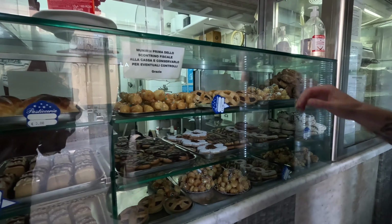This? What is it? I don't know. What did he say it was though? He said that it's full of fruit, lemon, and just different fruits inside, the ricotta cheese, candied fruit, lemon, orange.